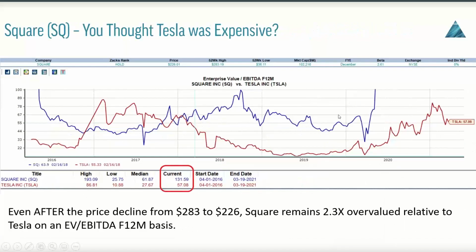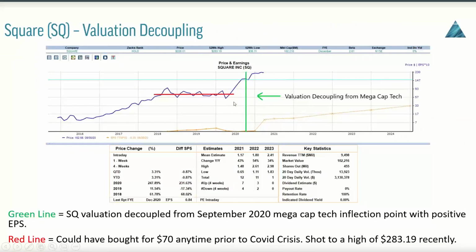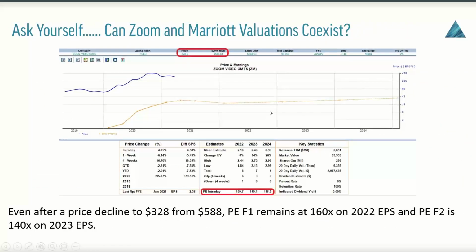So if I go back a couple slides, is it unrealistic to think that we would get down to 120, 150 bucks? It's probably realistic when you could have bought this thing for the prior 3 years at 70 bucks. That's still 100% higher than it was back at the start of 2020. So at any rate, keep in mind that is what we're looking at with Square.